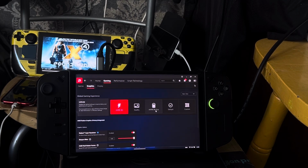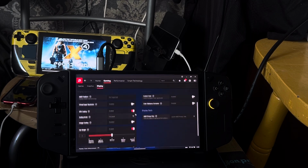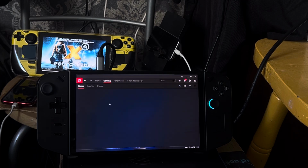It's got quality, it's got Hyper RX Eco, that's for the battery, more like a battery saver, then default, then custom, and it's got Hyper RX. I think there's two of them because I know there's an Eco one. Okay, sorry, that's the Hyper RX Eco. This is Hyper RX. So this is just a definition of what this is. All it's going to say in there is that it allows you to use all of the options together.